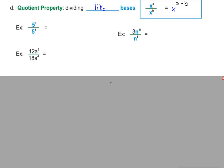So again, the rule is a shortcut. So if you look at that first example, 5 to the 9th divided by 5 to the 4th, obviously the answer is going to be 5 to the 5th. Okay, so let me just show you why. So this is the long way, 5 to the 9th. 1, 2, 3, 4, 5, 6, 7, 8, 9. 5 to the 9th, right? And what's the bottom? 1, 2, 3, 4. 5 to the 4th, right?